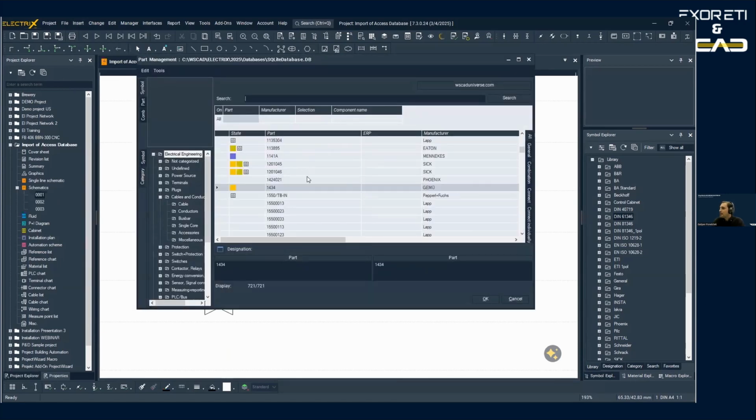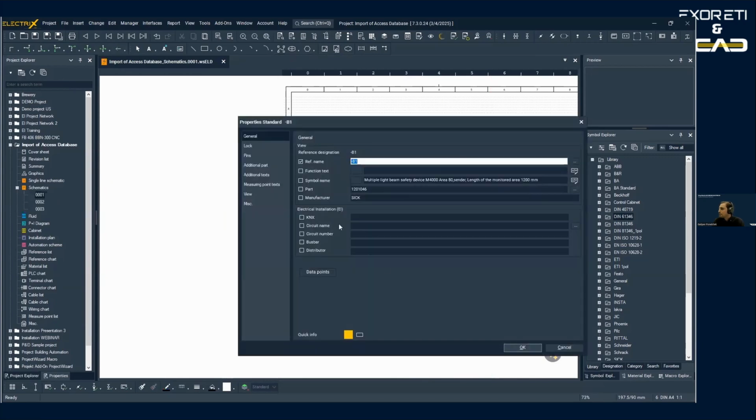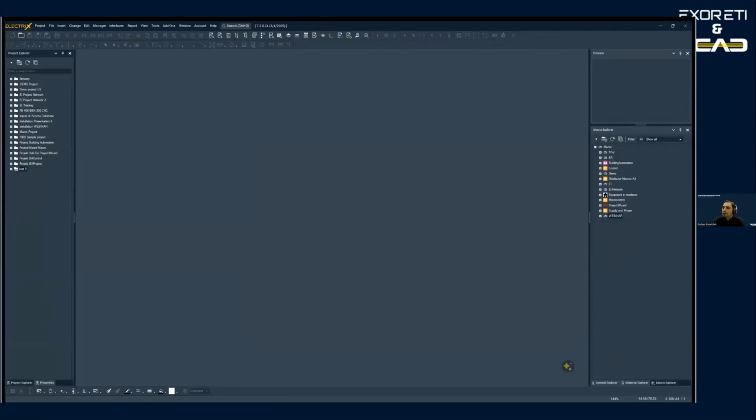Maybe we can insert the part from SICK, the sensor. Also good. Okay, there is one more thing.